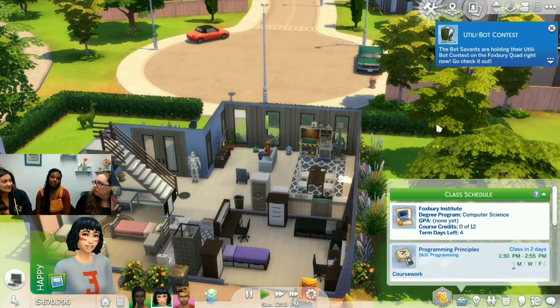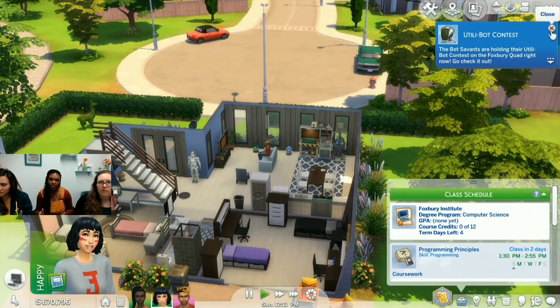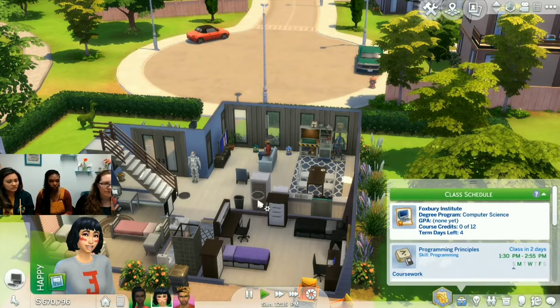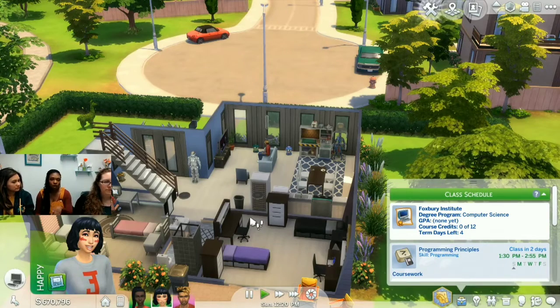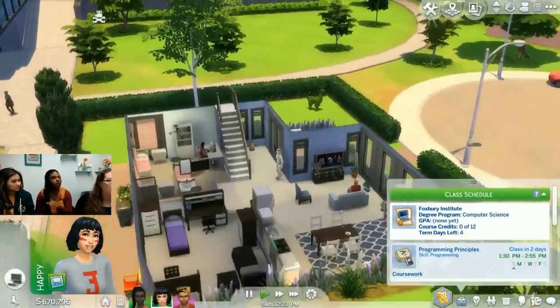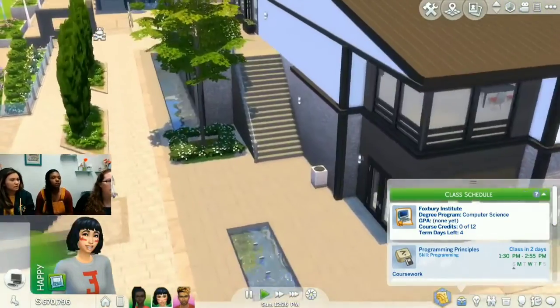We can. So at Foxbury, that is the university that has the distinguished science degrees. So all 3 of the Sims that we have living here are enrolled in a science major. And if we want to just pop over to, I don't think you have to travel at all. You just have to swing over to... Most of our events are.